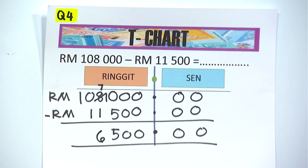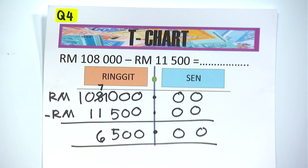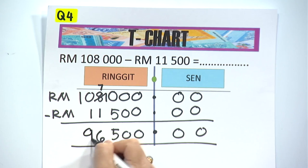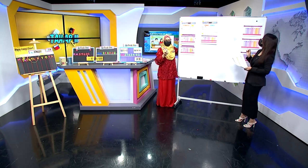You borrow 1 from there, so it becomes 10. 10 minus 1 is 9. Okay, so the answer is 96,500 ringgit, the bank loan needed by the mother.